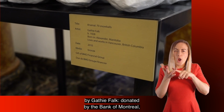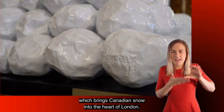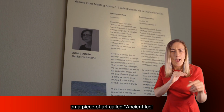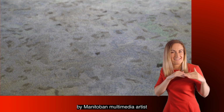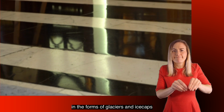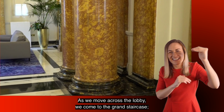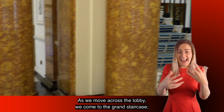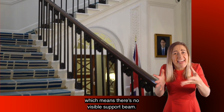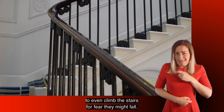We have Arsenal by Gathy Falk, donated by the Bank of Montreal, which brings Canadian snow into the heart of London. Next to it, the carpet is based on a piece of art called Ancient Ice by Manitoban multimedia artist Denise Préfontaine, portraying the frozen waters suspended in the forms of glaciers and ice caps at Canada's highest point of elevation. As we move across the lobby, we come to the Grand Staircase, one of the world's first floating staircases, which means there's no visible support beam.